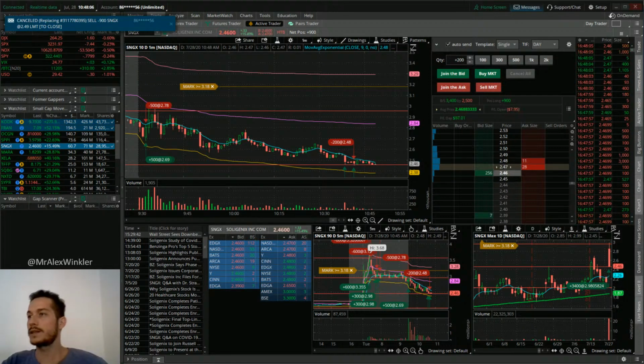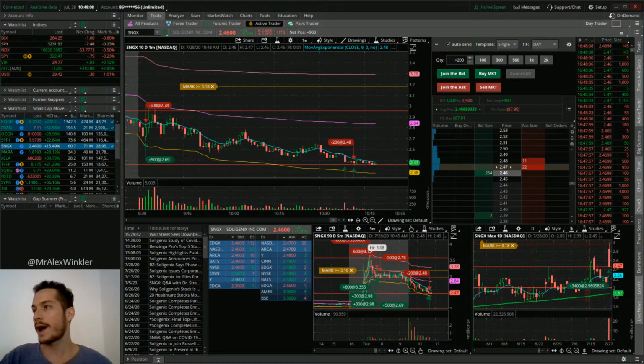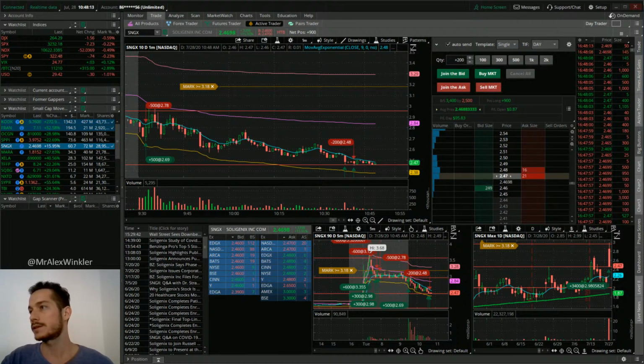I want to see 2.47 crack and then break above the 9-minute EMA. Again, that's my original thesis. Nothing really has changed so far.